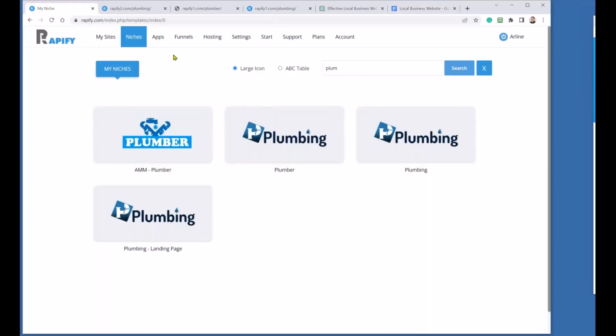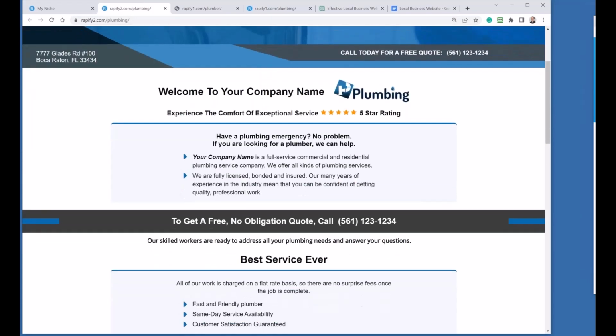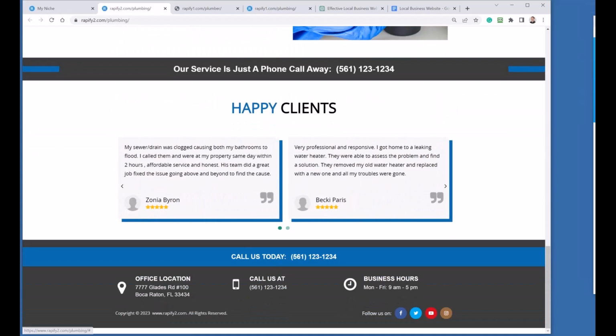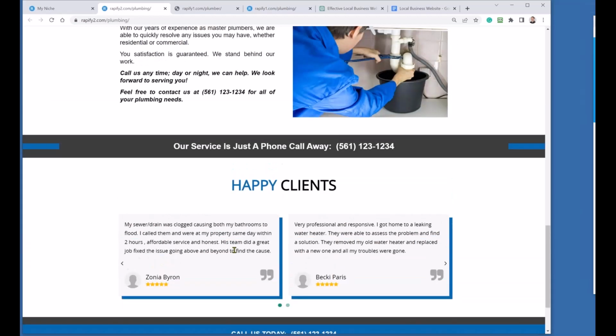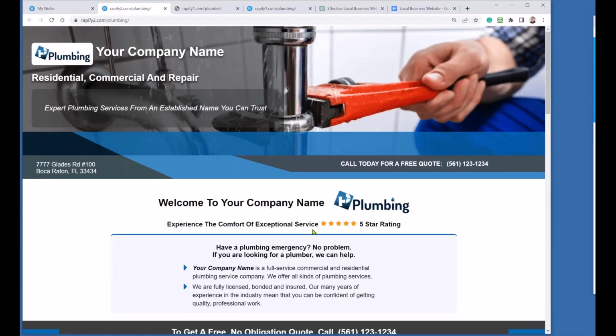When you go inside Rapify, you now see multiple pages about a niche. You see a plumber, a plumbing website. It's a landing page. When you click on this, you see there's no top navigation. There's a top section with a slider and standard information with the testimonial. There are good social elements, testimonials, call to action. That is a nice looking website.